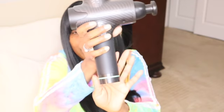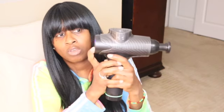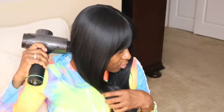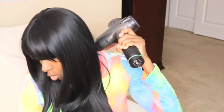It turns on, it lights up at the bottom. It has the on and off switch here. You also charge it from the bottom. It goes up to 99%. I don't know, it's probably like the pressure. So look at that. The higher you go, the more powerful it gets, but you don't even need that much. Oh my god, girl, this massaging gun is just like the real one. It's so powerful.